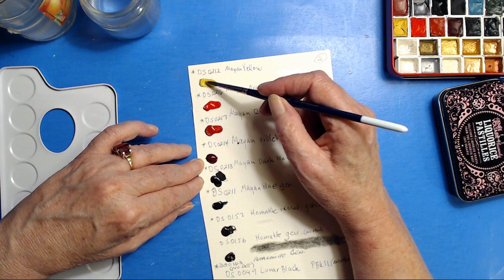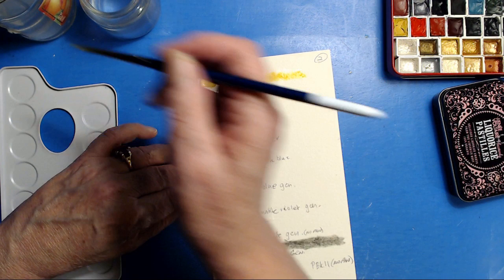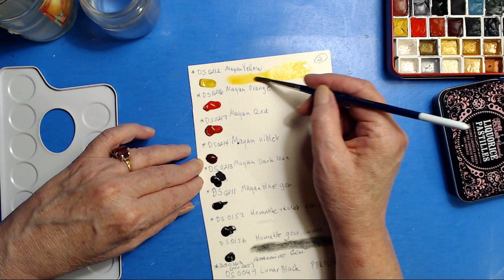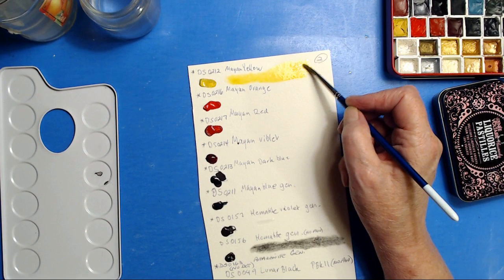So now this is the Daniel Smith Mayan yellow. Ooh. That's pretty. Fan that out. That is a beautiful yellow. Just sort of thinning it out up here to see.